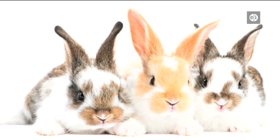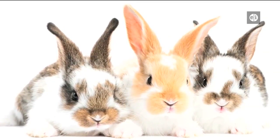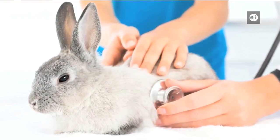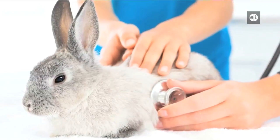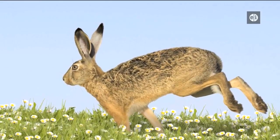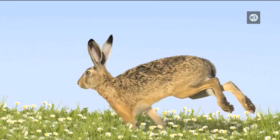Now, before you bring a bunny home, Dr. Don recommends doing your research before you buy. He also says you should make sure you have a local vet in your area that specializes in rabbits. Those hind legs are powerful. Rabbits use them to jump or hippity-hop away. They can leap 9 feet horizontally.